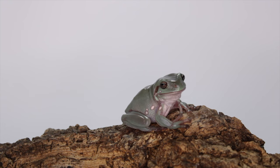Now, White's tree frogs also have the nickname dumpy frogs, but their real name is the White's tree frog, and that is because they were discovered by a naturalist called John White. This was in the late 1700s, so he decided that he was going to name them after himself, which, I mean, if I discovered a frog, I would name them after myself. That's pretty cool. White's tree frogs can live up to 20 years, so please don't impulse buy one. Make sure that you want to have your White's tree frogs for a long time.